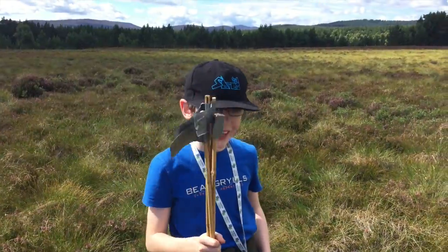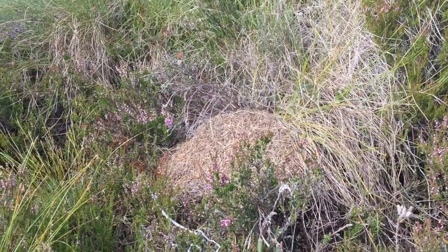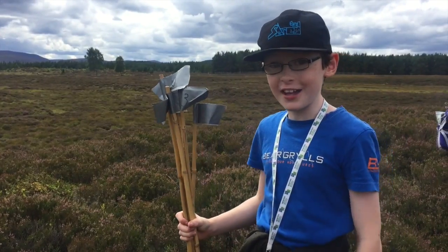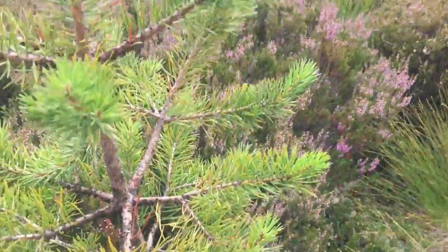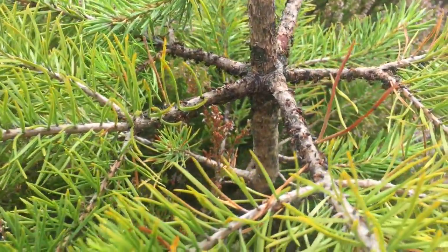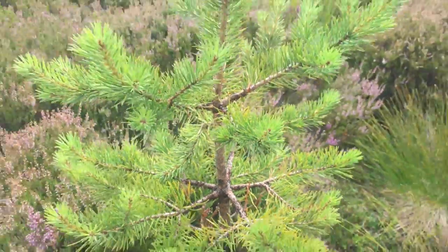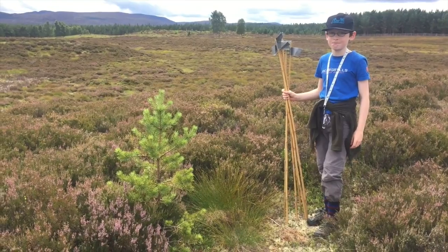I'm back. My dad's just found an ant nest. Just next to the ant nest we found this tiny little tree. As you see, there are lots and lots of ants on it. They're actually foraging on this tree since there's not many other trees around. This is basically their giant food source.